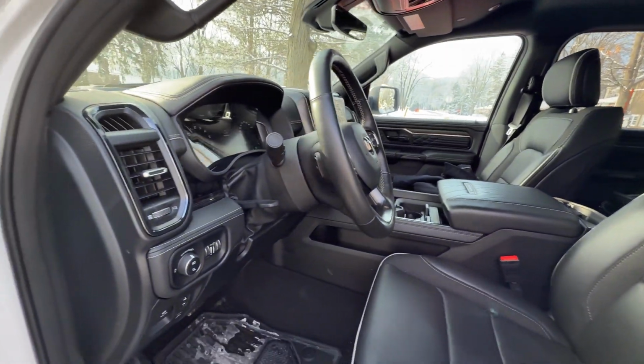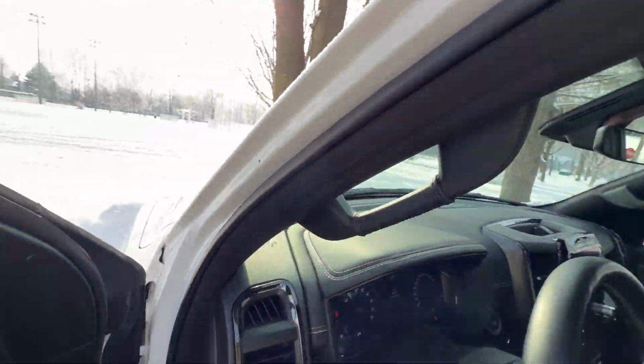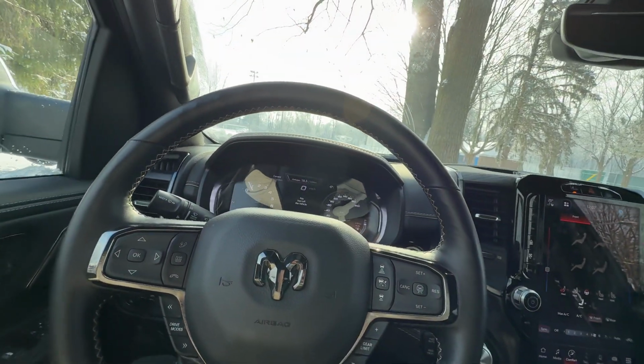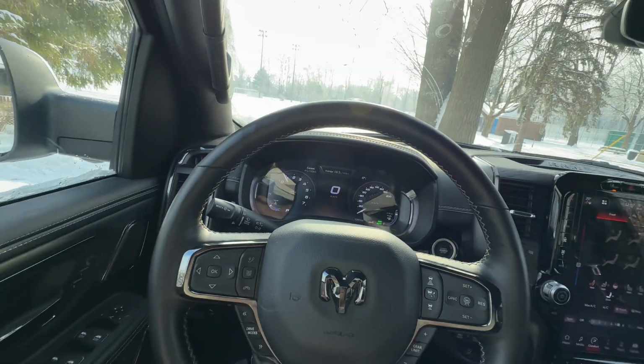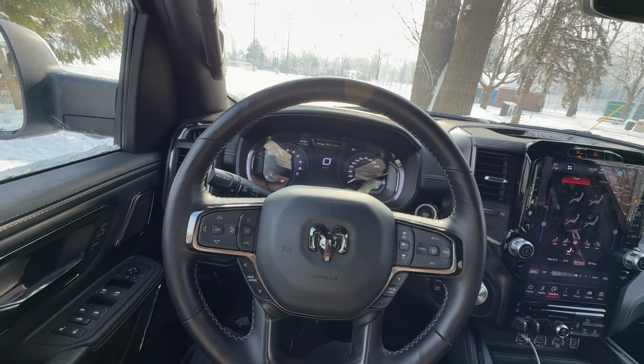Really aids, I think, the ride quality overall of the Ram 1500. So let's hop in like we did back in the back there. Boom. Step on the seat. Boom. It thinks the key has left the vehicle, which of course is not the case because I'm right here. But we're greeted by this nice looking Ram steering wheel.